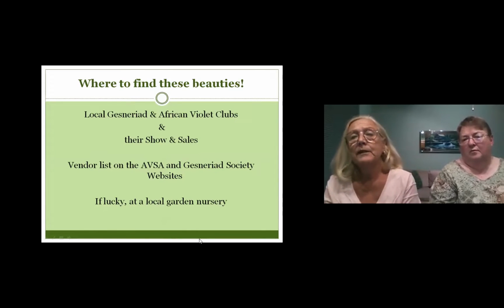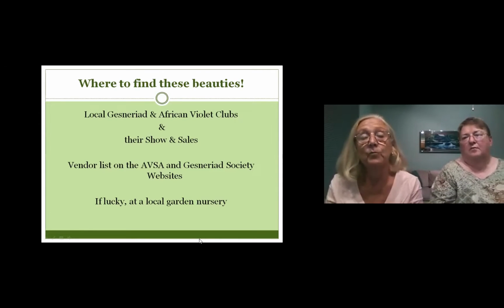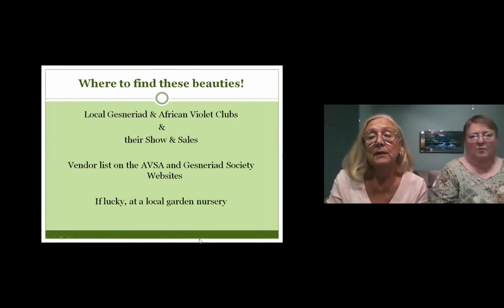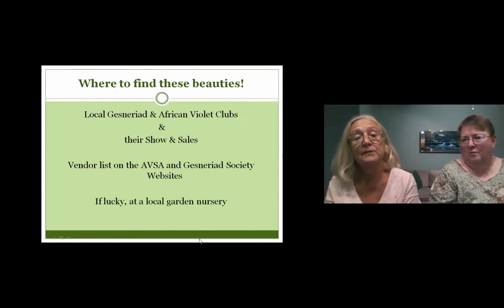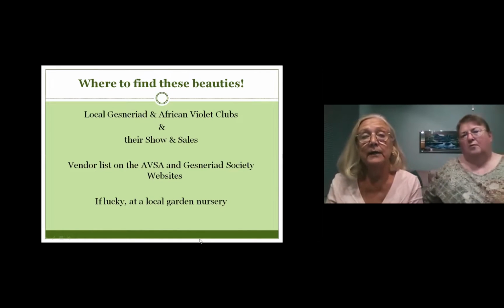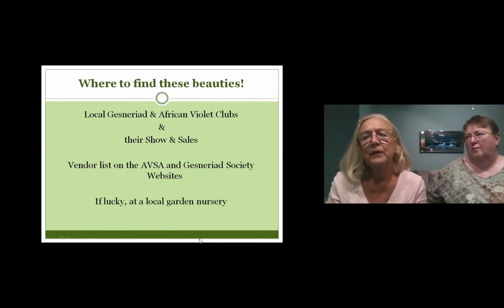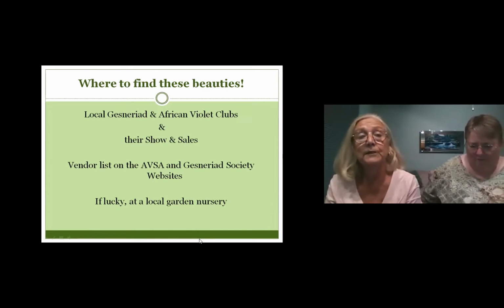So where can you find a Gesneriad if you're interested in growing one? Probably the most varieties would be at a local show and sale. Now, I have to say the African violet clubs in Illinois are almost non-existent at this time. I think there's one in Southern Illinois. The Illinois African Violet Society is teetering. There used to be like 6 in the Chicago area, and they have all gone by the wayside, unfortunately.